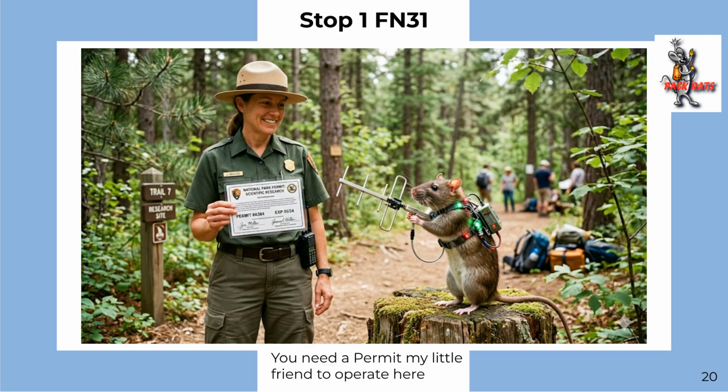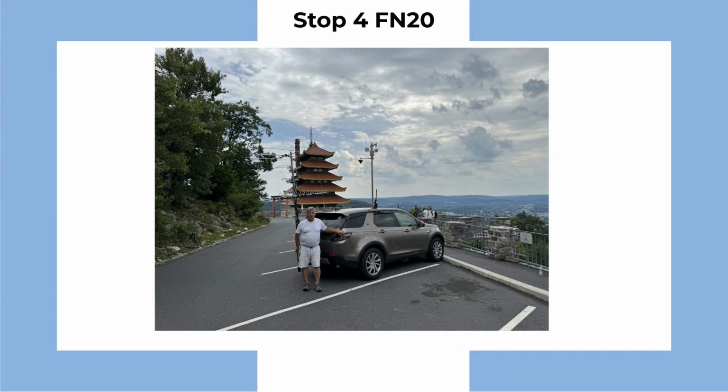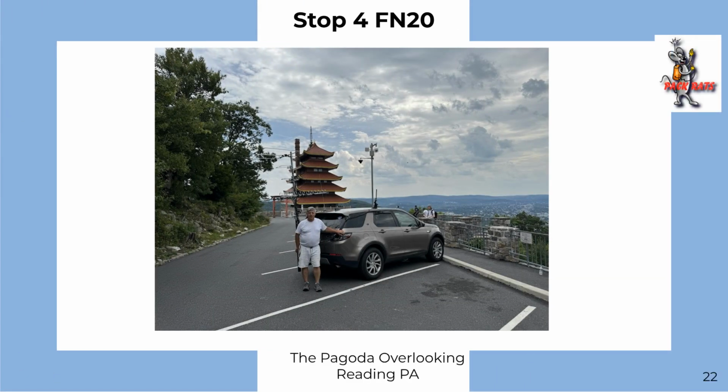Proper permits are essential for operations in certain locations. Here, a stop was made at a designated research site within grid FN31. The team operated from various locations, including the lower parking lot at FN31 and the upper parking lot near the Perkins Tower in grid FN21. A stop was made at the historic pagoda overlooking Reading, Pennsylvania, during the team's operations in grid FN20.